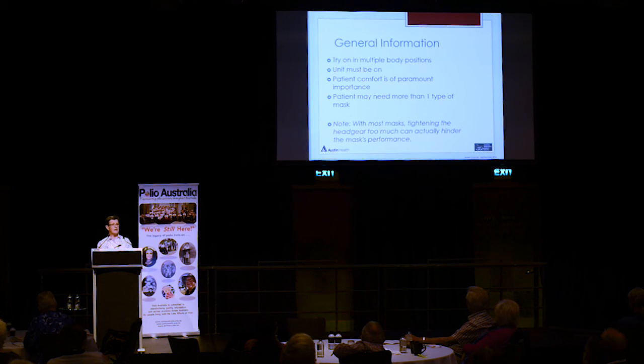General information about fitting a mask is that you need to try it in multiple positions. Many people come in to have a mask fitting at our clinic, and we sit them in a chair and we try a mask on, and then we ask them to lay down. And that can be a bit difficult if they've got mobility issues, but people lay down to sleep. So you need to test the mask in the position that they're going to be sleeping in, as well as other positions that they may use the mask in throughout the day or evening.